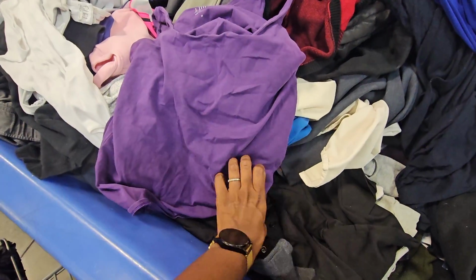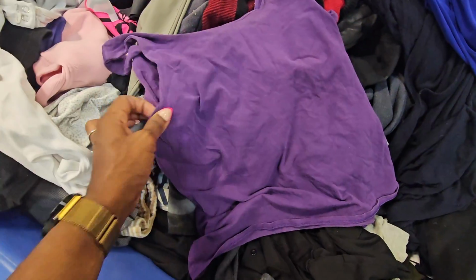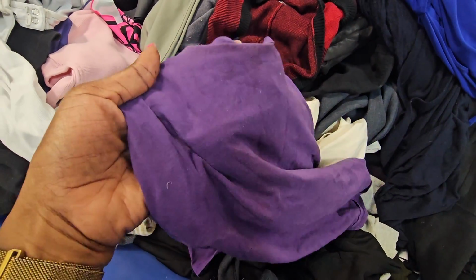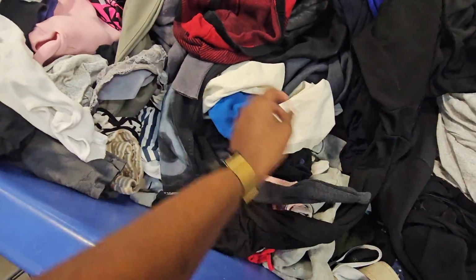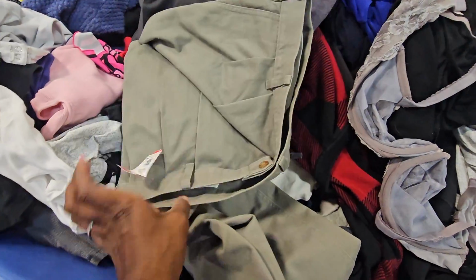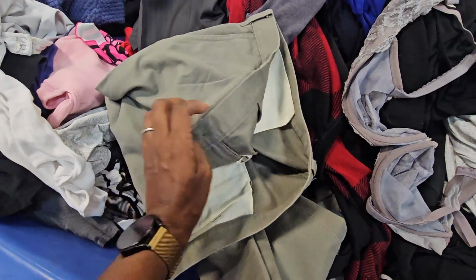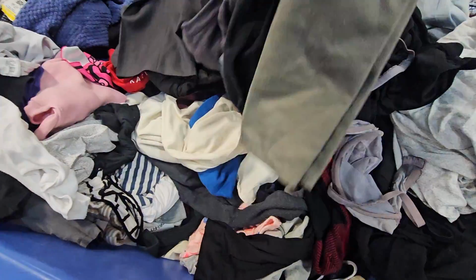I loved selling J. Jill, another bread and butter brand for me. I've never found a piece like this from J. Jill. It was a padded tank top. I've never found anything from J. Jill that had any padding. It's interesting, but I put that back because it did have a lot of wear. It was really faded and it had a lot of stains. So I decided to pass on that.